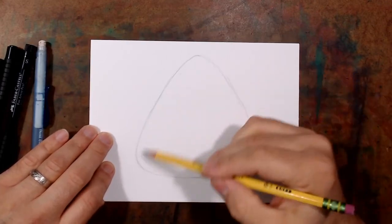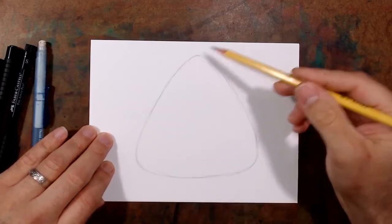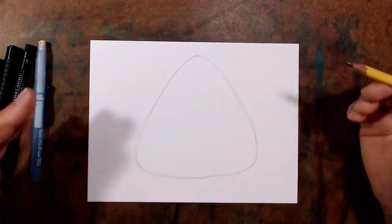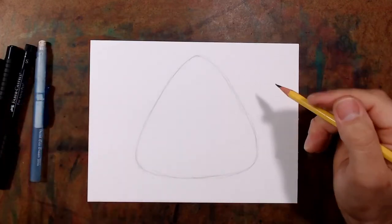Okay, so yeah, you can see that. I've got kind of a triangular shape, but again, it's more rounded because it's a monster. It's a little bit more organic.